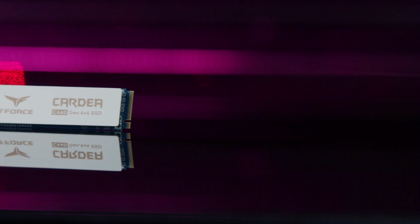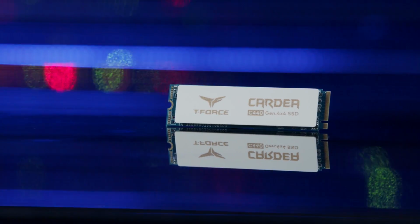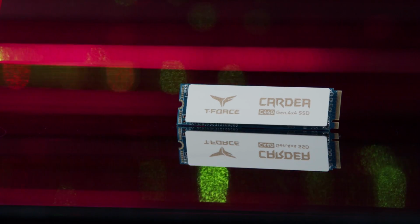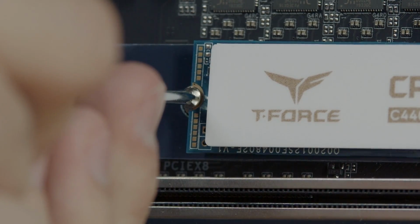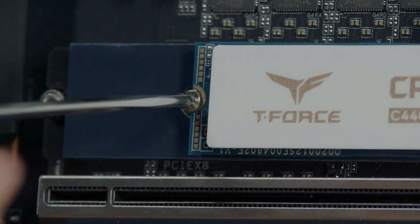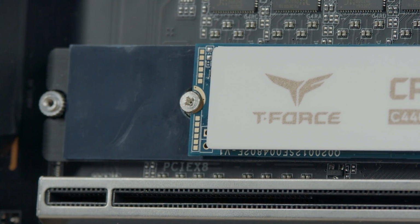The CARDEA is built using 3D NAND technology and has a beautiful gold and white exterior that you'd be proud to show off through your case's glass panel. No need to compromise with form over function when it comes to what Team Group brings to the table. And since it's built with environmentally friendly RoHS compliant materials, you can feel good about your CARDEA C440 ceramic drive for more reasons than just its blazing fast speed.